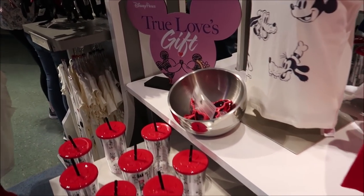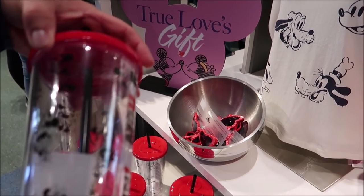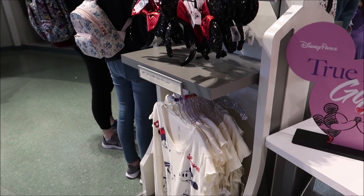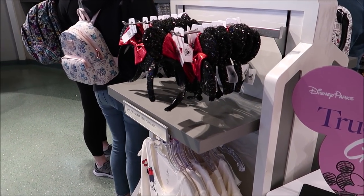And they also have some cups. I don't know if these are specifically for Valentine's Day. It looks like it is. This one just says Minnie Mouse. But yeah, these are really nice. A lot more to come. And they also have a new Dooney and Burke that I'll probably show you when I come back down on Main Street. They had tons of Valentine's Day things, but no Baymax Spirit Jersey.